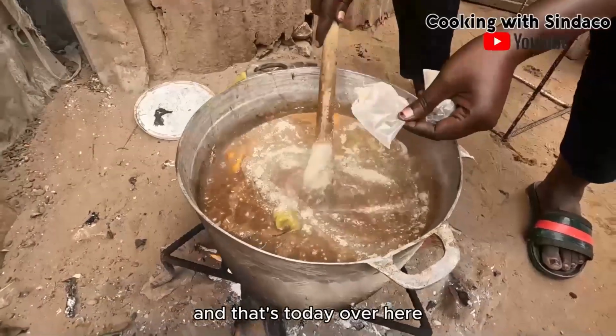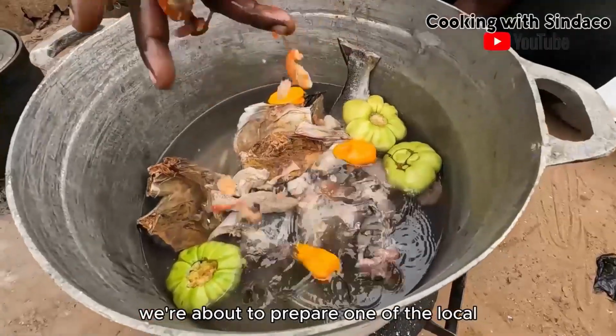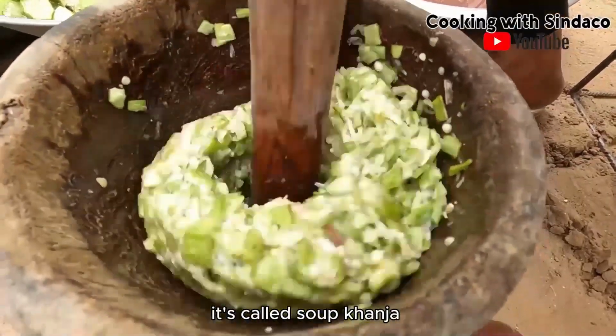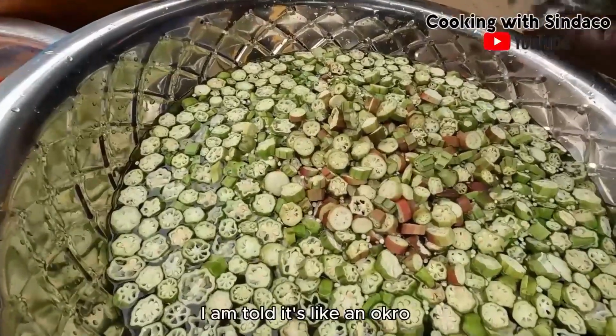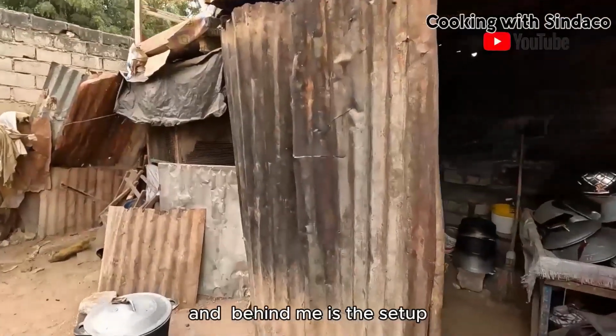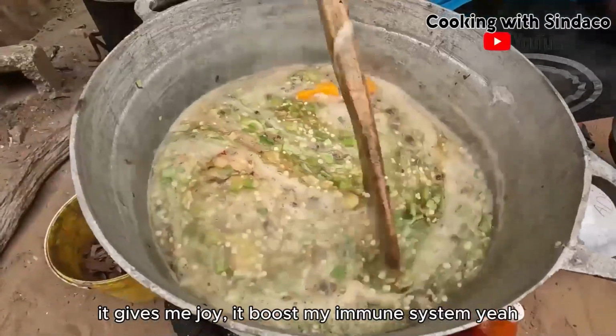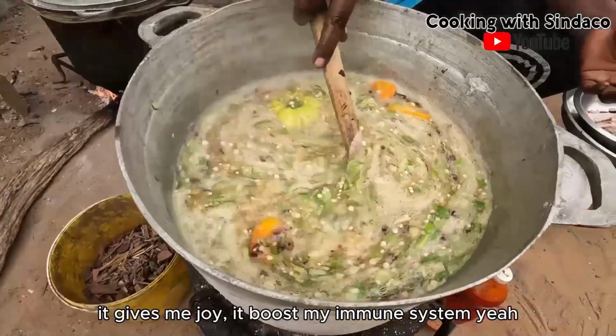And today I'm in Saly, still in Senegal. They're about to prepare one of the local foods they have over here. It's called Soup Kandia. I am told it's like okra soup, okra stew. And behind me is the kitchen setup. Man, when I see a kitchen like this, joy, it boosts my immune system.